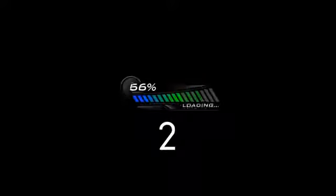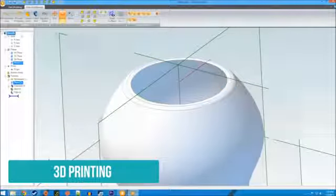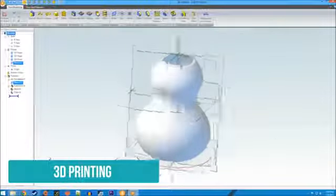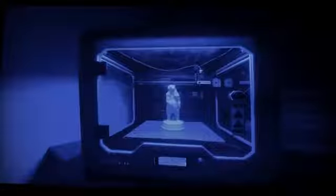Number 2. 3D printing is a process of making three-dimensional solid objects from a digital file. The creation of a 3D printed object can be achieved using several processes. In an additive process, an object is created by laying down successive layers of material until the entire object is created. Each of these layers can be seen as a thinly sliced horizontal cross-section of the eventual object.